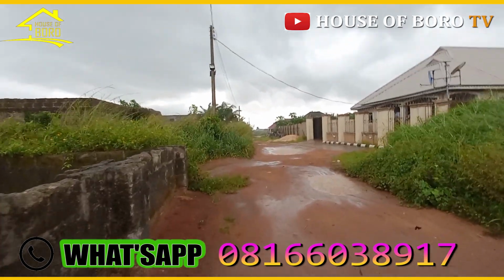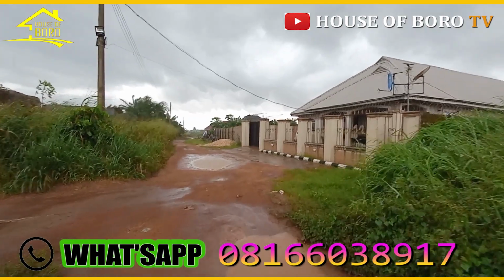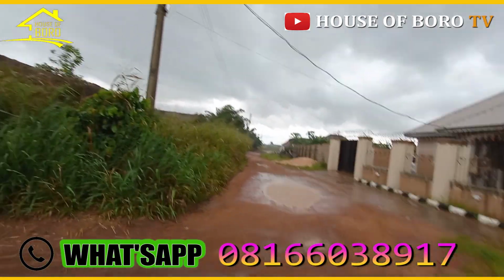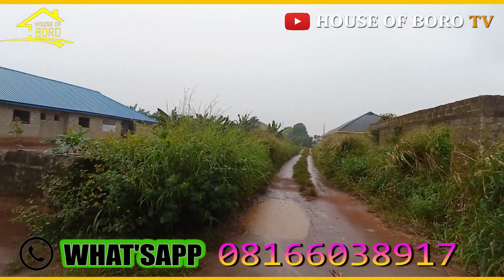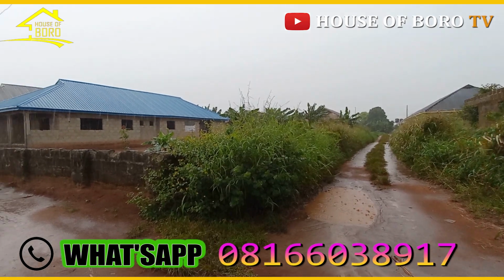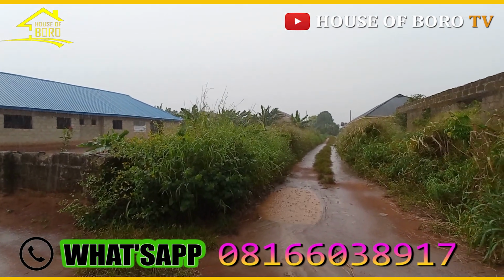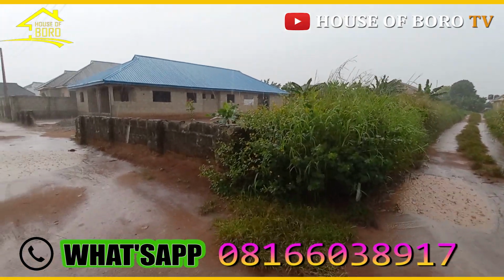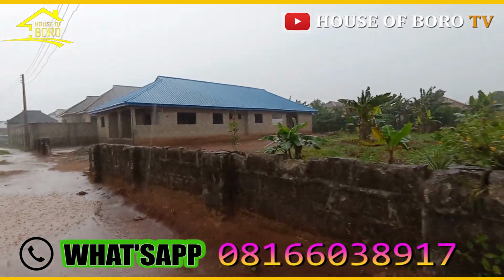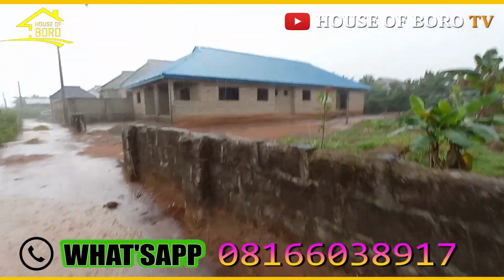From after four junction, it took us about 4 minutes to trek down to this very place, and about 10 minutes on keke, so a total of 14 minutes. It's on a junction, there are people living around, that's why I just want to show you around. Starting from this point, it's only 100 by 100, the whole of the 100.